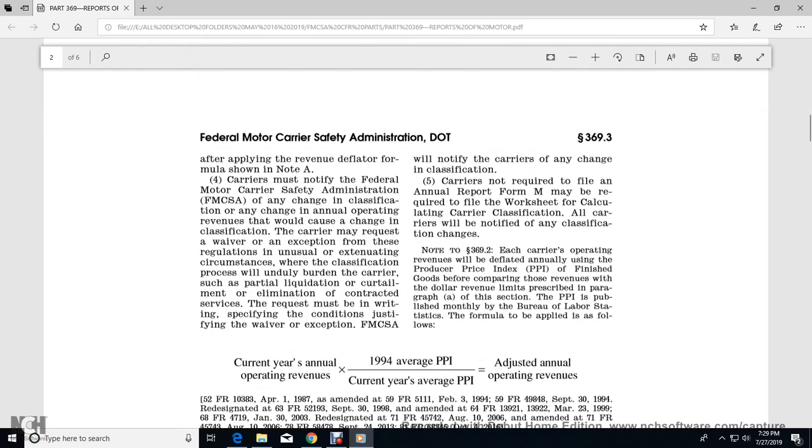After applying the revenue deflator formula shown in note A, carriers must notify the Federal Motor Carrier Safety Administration of any change in the classification, and any change in annual operating revenue that would cause a change in the classification. The carrier may request a waiver or exemption of these regulations in unusual extenuating circumstances where the classification process is unduly burdensome for the carrier, such as a purchase, partial liquidation, curtailment, or elimination of a contract. The request must be in writing and specify the conditions justifying the waiver or exemption. The Federal Motor Carrier Safety Administration will notify the carriers of any change of the classification.